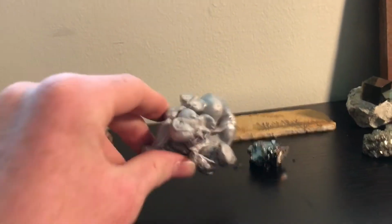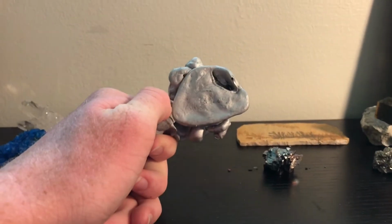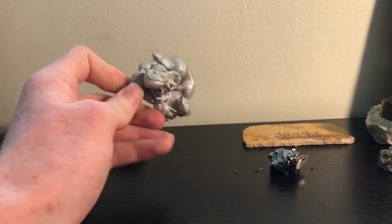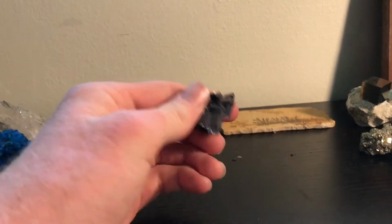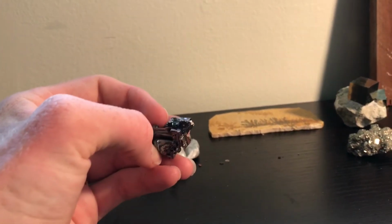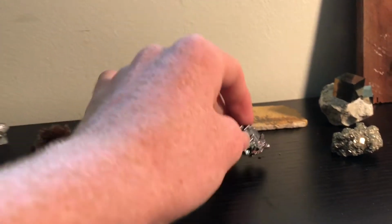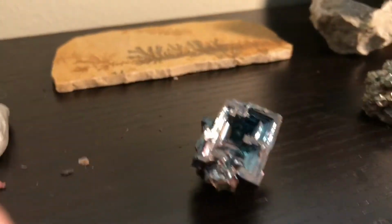Alright, next, this is just a piece of aluminum that I've melted down in my home furnace, so I just like it on my desk. Next is a piece of bismuth metal, and fun fact, this is the heaviest non-radioactive element on the periodic table, yeah. And this one also has an iridescence to it.